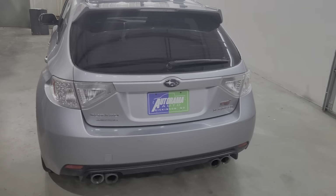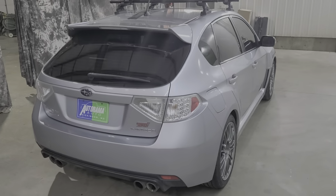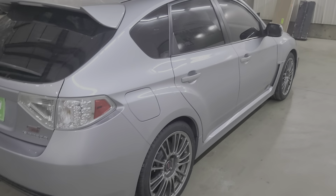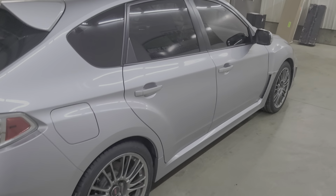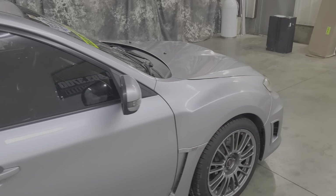Price. We're overbooked. We know it. Find an STI that's not a piece of garbage that you can find for underbook. It doesn't happen. Book is so unrealistic on these cars, and they're getting even more expensive and harder to find.